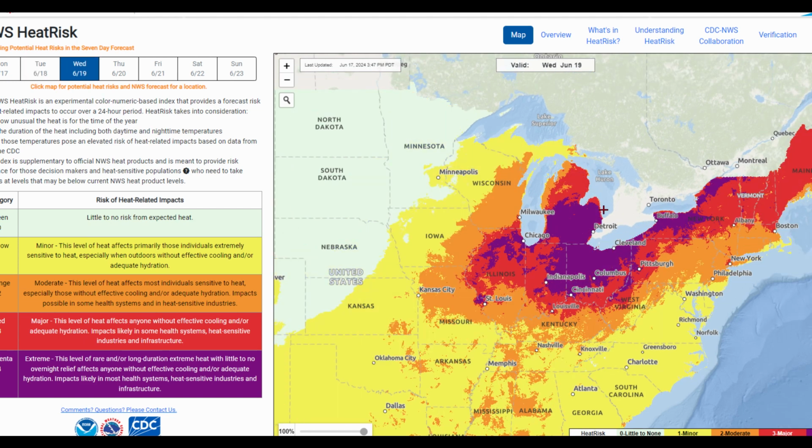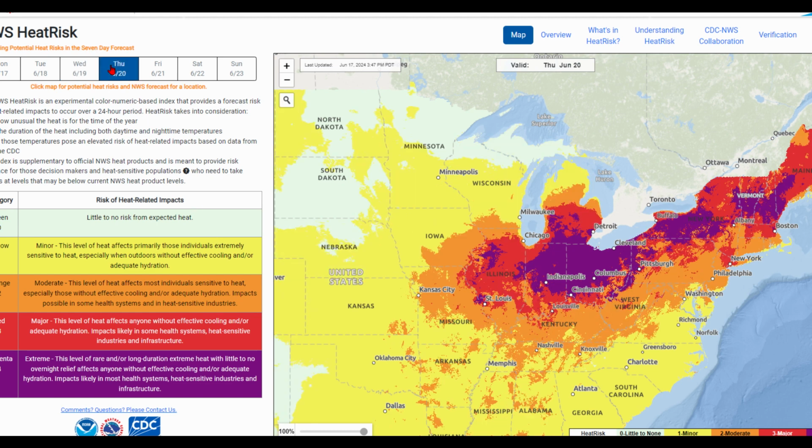And then it gets even worse on Wednesday, a more solid extreme heat risk, especially over Michigan, where it's not hot most of the time. And now they're having temperatures possibly 100 degrees. Yeah, that's rare and extreme. You could have record-breaking heat over there over the next few days. And then it gets worse. It spreads into the Northeast.